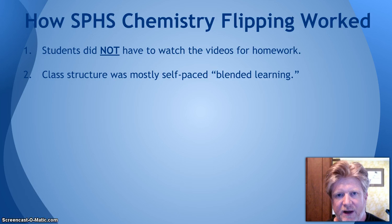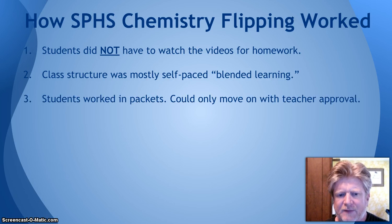The teacher was there to help, but the teacher was not standing in front of the classroom at any given time, maybe for a few minutes at each period. Okay. When they were working in their packets, when they got finished to a certain point, they would have to go get the teacher's approval before they could move on to something else.